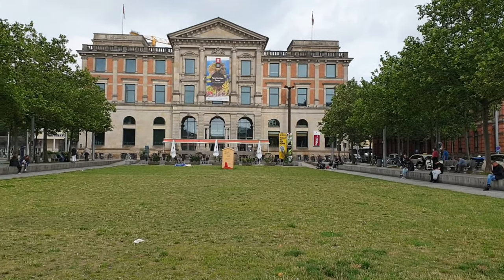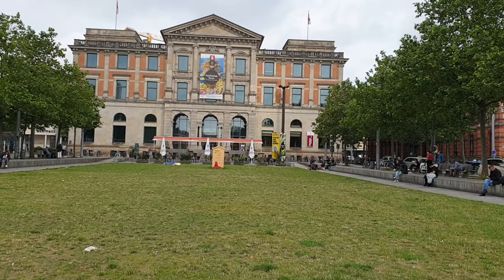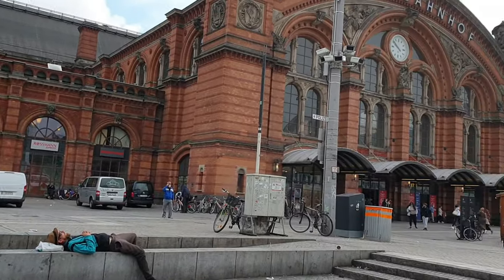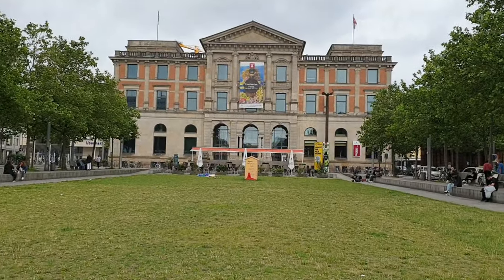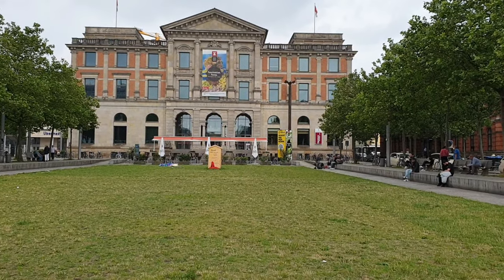So the first place I visit is this museum next to the main station in Bremen. Unfortunately, it was closed on that day, but it's one of those places you have to visit in Bremen.